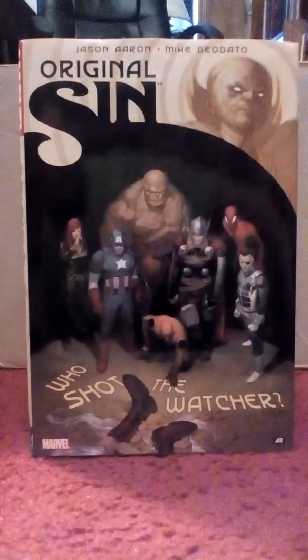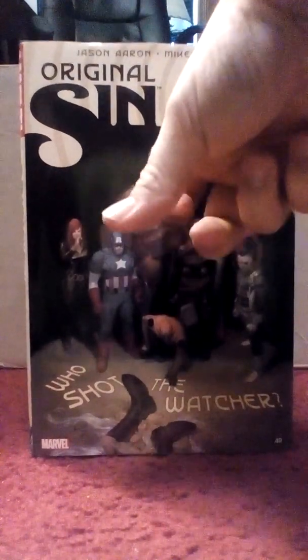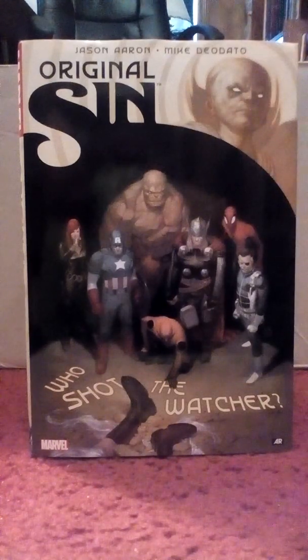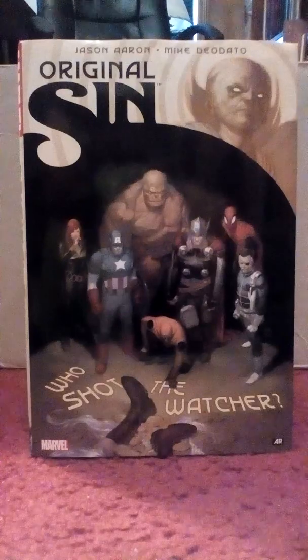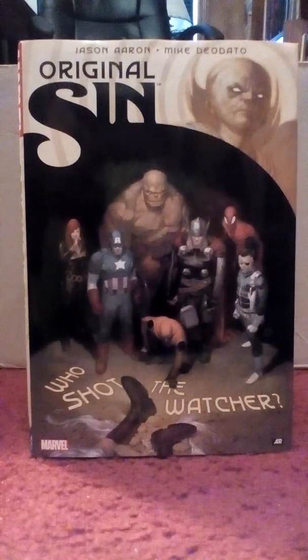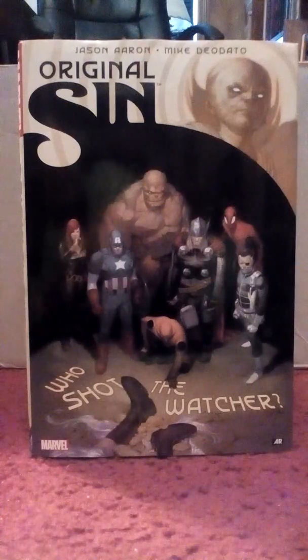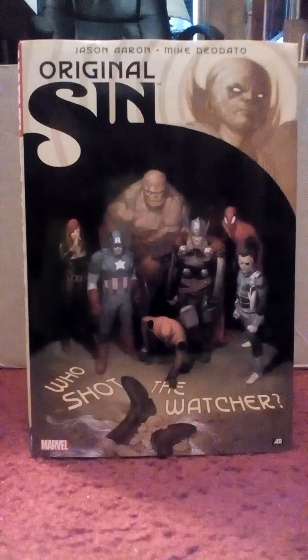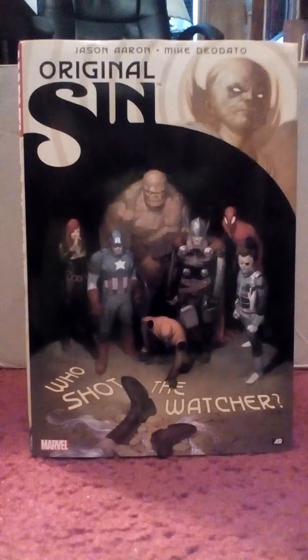This is the one I paid $3 for. This is Original Sin. This was a hardcover. This book was originally $70, so when I saw it for $3, I really didn't have too much of a problem paying that. The story might not be all that great. I've heard mixed reviews on this. I already know the question that's asked on the cover, who shot the Watcher. I already know the answer to that, but anyway, it doesn't matter. It still looks to be a fun read, so picked it up.